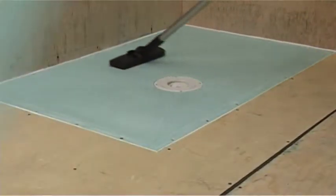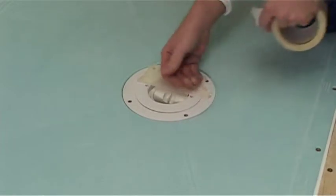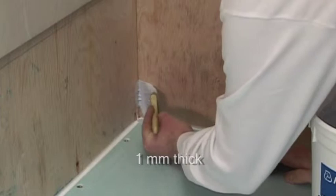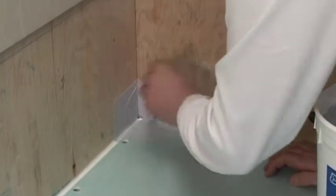Brush or vacuum the floor clear of dust and building rubbish and mask over the center of the waste outlet. Brush or roller coats of about 1 mm thick Mapigum to ensure these will dry within 2 to 3 hours, allowing a second coat to be applied.